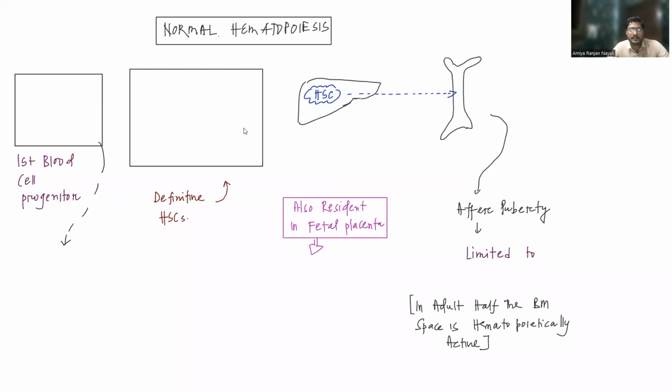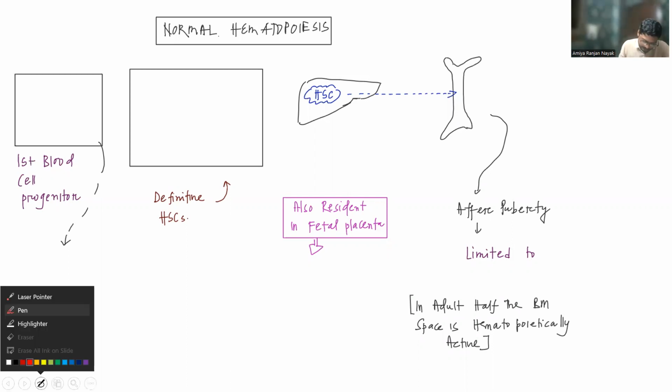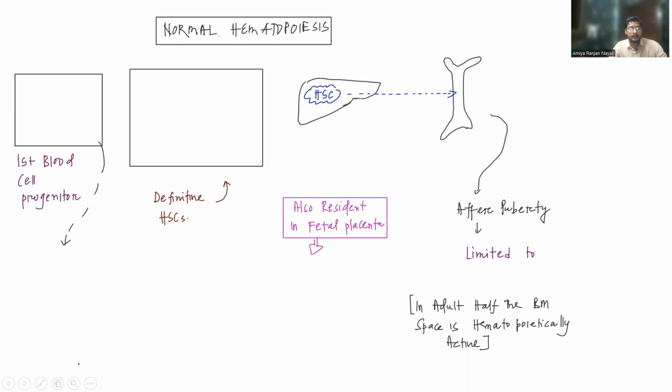Hello everyone. In this lecture, we are going to discuss the process of normal hematopoiesis. So first, we'll discuss what are the sites of normal hematopoiesis. The first blood cell progenitor is going to appear in the yolk sac. It is going to appear in the yolk sac in the third week of intrauterine life.